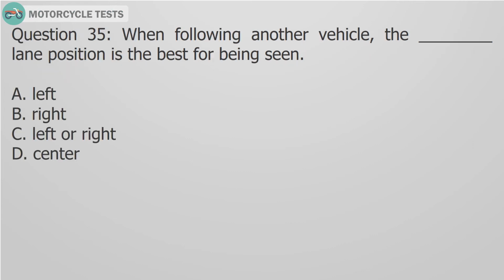Question 35. When following another vehicle, the blank lane position is the best for being seen. A. Left. B. Right. C. Left or right. D. Center.